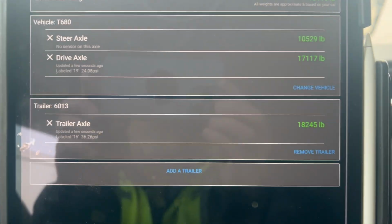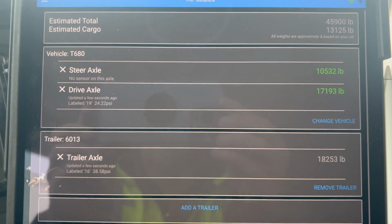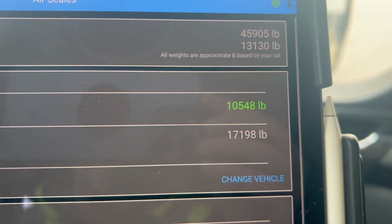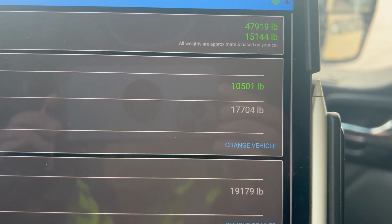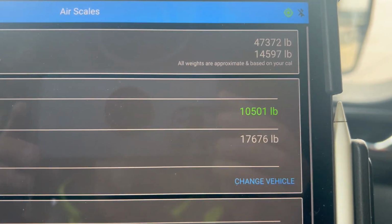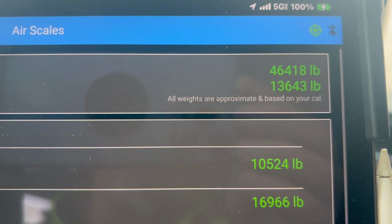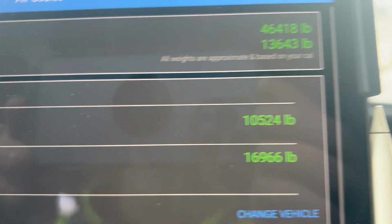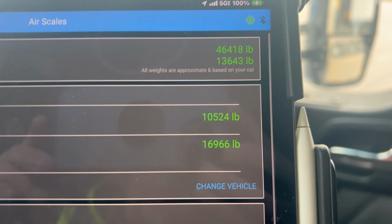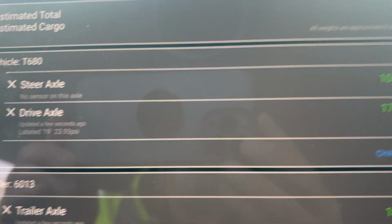Okay, so here's my Bluetooth scales. You can see at the top where it says estimated cargo. The truck should be running right now. It's off, so these are a little off. It's got to have constant airflow so it knows. But it's estimating my truck weighs right around 46,000 pounds. And the estimated actual weight of the cargo itself was about 13,000 pounds, which is accurate, because my weight was right around that.